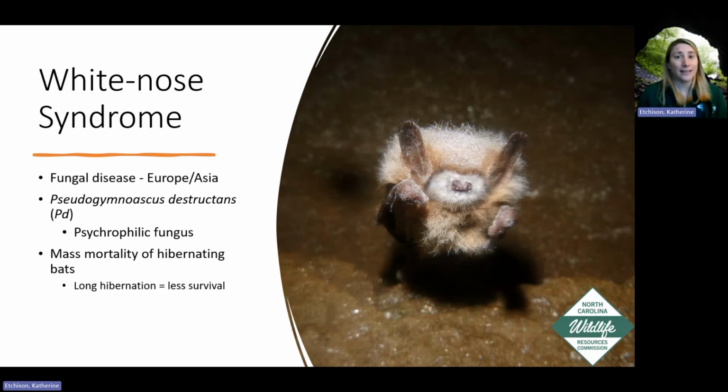And with tricolored bats, it's a little more severe than for certain species, because they have a very long hibernation, like we talked about. When they're the first one into the cave, they're the last one out. That gives them a lower likelihood of survival because they've just got to endure that disease for so long. And then their smaller body size also gives them a lower likelihood of survival. There's been some research that shows that the larger an individual is, the better chance they have of survival with white nose, because they have more fat stores to work off of. And so they can get away with waking up frequently and cleaning themselves off. And we've had white nose syndrome here in North Carolina since 2011.